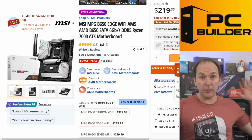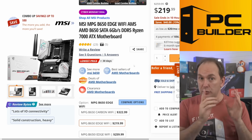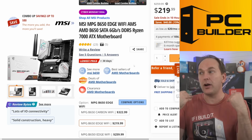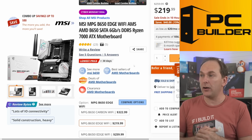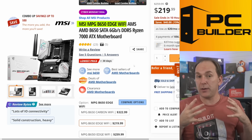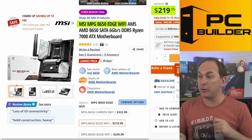The other thing I'm going to do is I'm going to go ahead and swap out the ASUS TUF board. It's a good board. However, it's ALC 1200 audio. I want something with upgraded audio. This has ALC 4080 on it. That's the MSI MPG B650 Edge Wi-Fi. And essentially those motherboards are the same price right now. So we're just going to swap those in like for like.